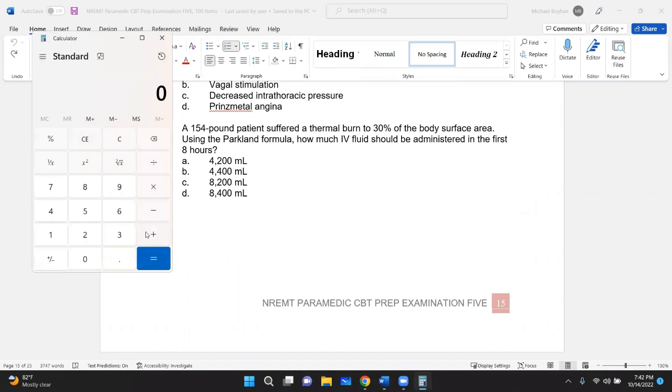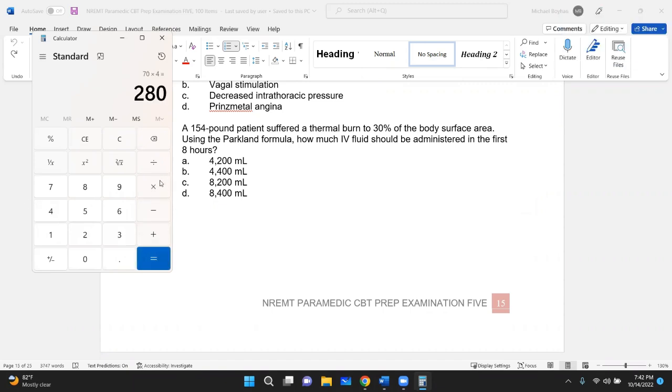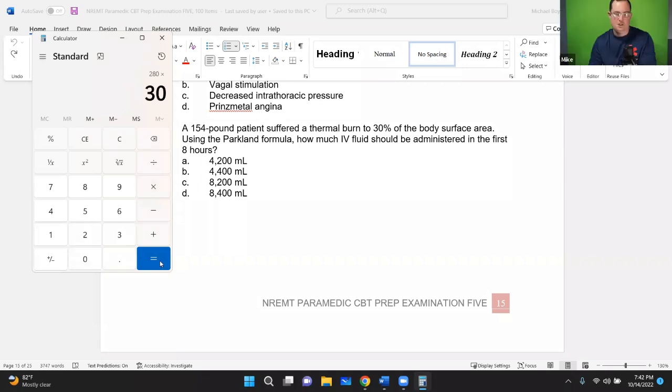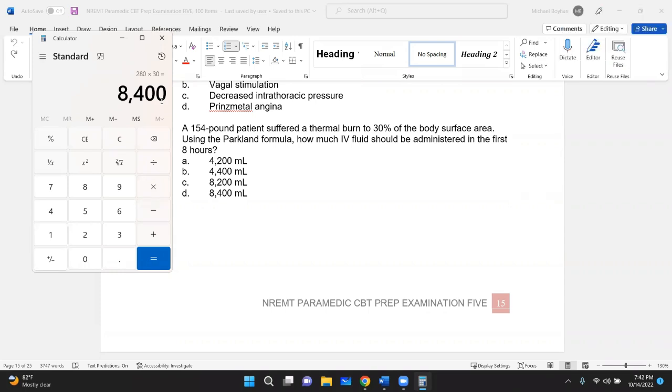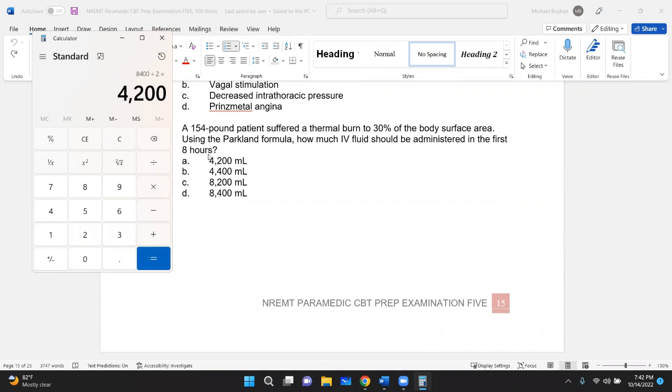The first thing we got to do is, I know you want to answer it, but let me do it real quick. 4 times, oh, I'm sorry, I got to get the weight. 154, okay, it's 70. 70 times 4 times 30, the body surface area percentage. Okay, so this is the amount of fluids for what? First 8 hours? No, that's my total. That's over 24 hours. Now I need to divide that number by 2 to get my first 8 hours. The answer is A, Alpha. Oh, good. I forgot.